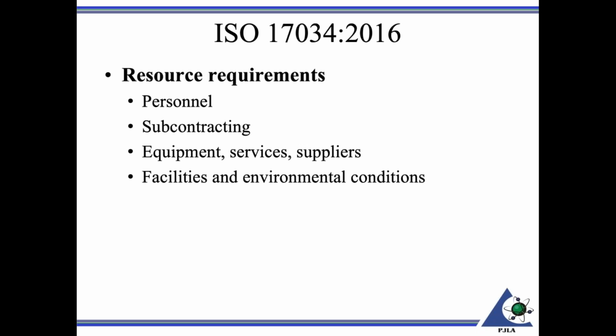One of the things we'll touch base on: there can be a fair amount of subcontracting in the reference material area. Actually, in our experience, for the reference material producers that we accredit, you see very little, if any, subcontracting. So practically none in most cases. You've got to look at equipment, services, suppliers. Again, that goes back to what the actual activities are done by the reference material producer themselves.